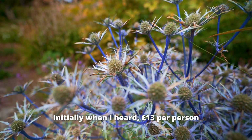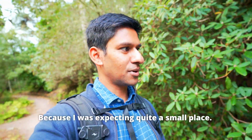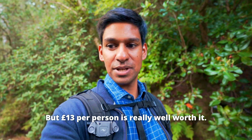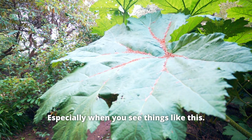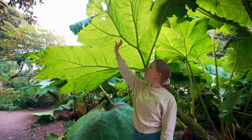If you enjoy plants, it's like a botanical garden. Initially when I thought, okay, £13 per person, I thought, oh, this is going to be a rip-off because I was expecting quite a small place. But £13 per person is really well worth it, especially when you see things like this. Giant rhubarb. Wow, look at these leaves.